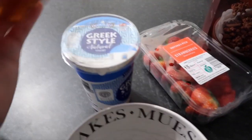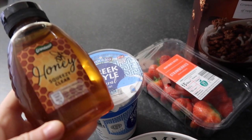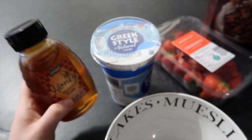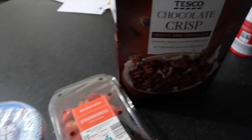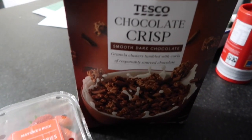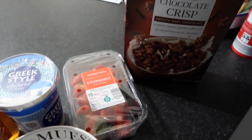So I've obviously got some Greek yogurt. This is all from Aldi, by the way. And then I bought some honey as well because I can never have Greek yogurt without honey. I just don't think it tastes very nice. Usually I try and get the honey yogurt, but they didn't have any, so I had to go for the two. And then I'm gonna chop up some strawberries, and then I always have this chocolate granola. It's probably not the most healthy thing in the world, but it actually has fewer calories and fats in it than the normal granola I used to eat, which isn't chocolate. So I thought, may as well go chocolate then.